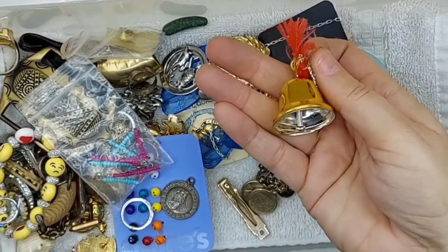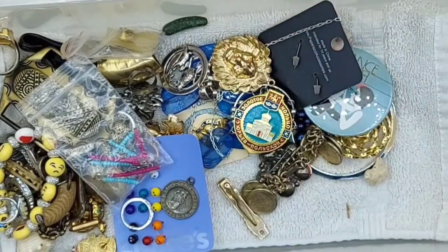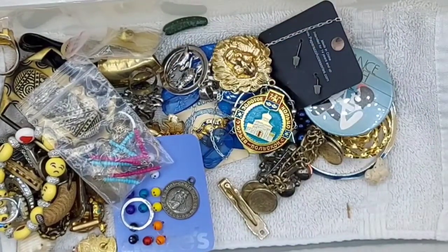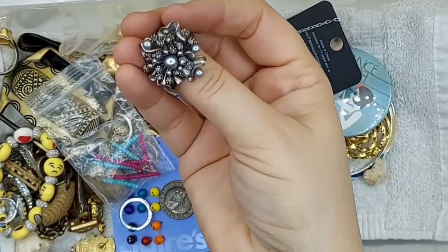Oh, it's a bell. Why did you even give me a bell? Okay. It's a jingle bell. It's a Christmas bell. Tinker lot. Yep. Yeah, we got another ring.